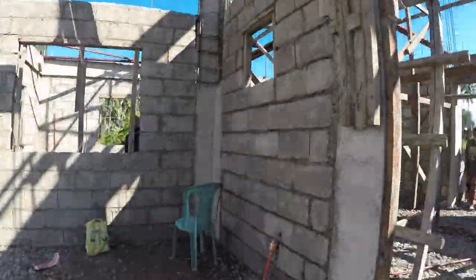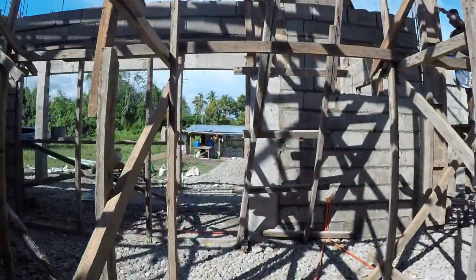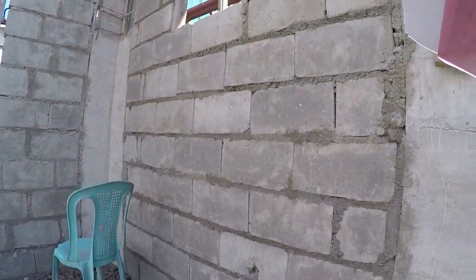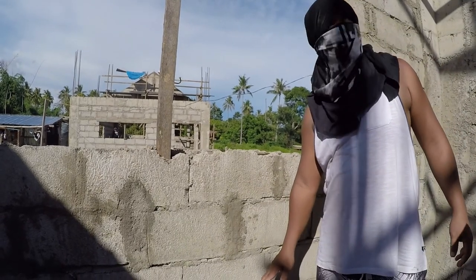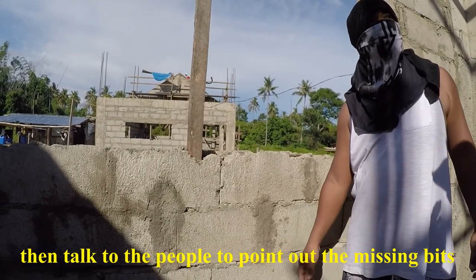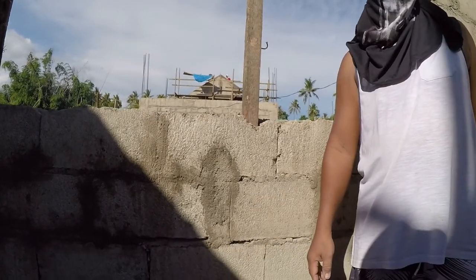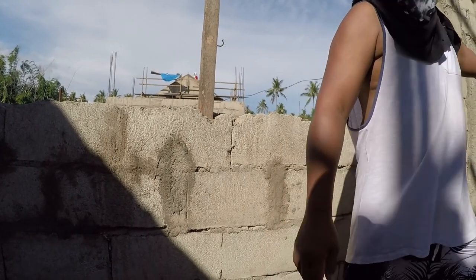Because a lot of time, stuff gets lost in translation. Remember, English is not their first language, so make sure your partner is on the same page, and if need be, she needs to translate in Visayan what we're trying to get across in English. Important to be on site. And important to notice stuff that is not exactly as you would like to have it.